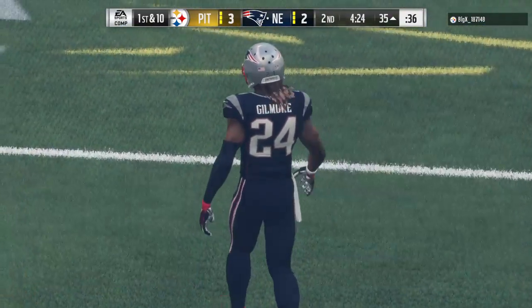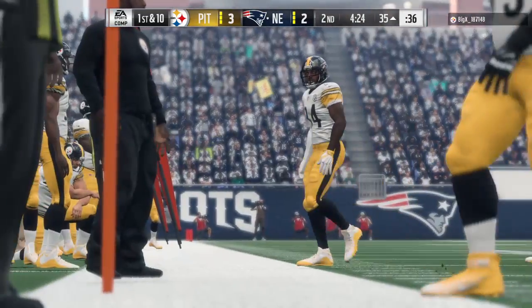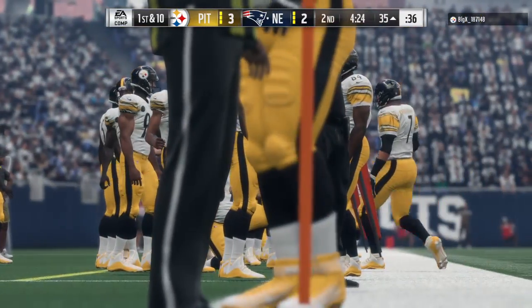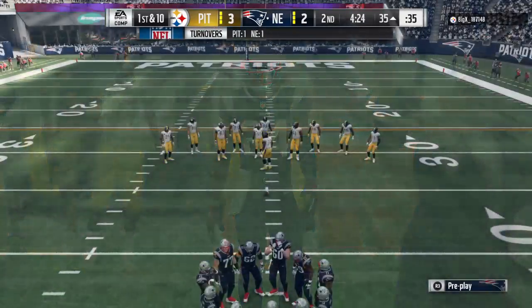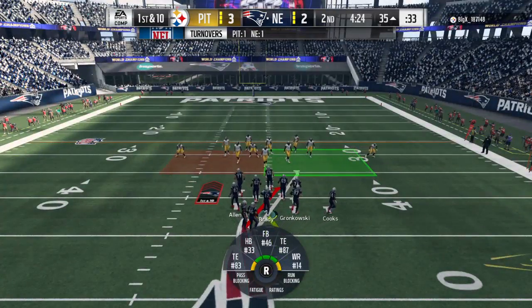This is such a good read defensively. They know that this offense is going to try to get the ball to their playmaker in space. So what do they do? They crowd him and send bodies at him. And this one winds up being intercepted. And they'll start this drive with very good field position.